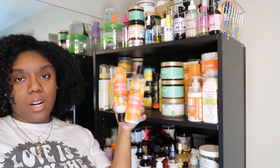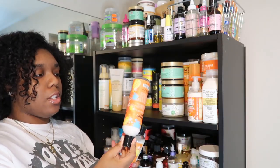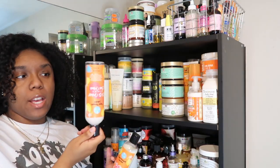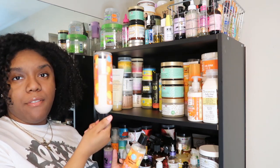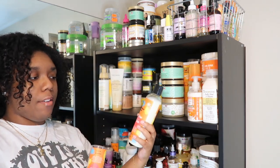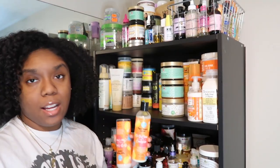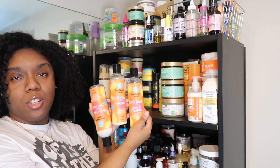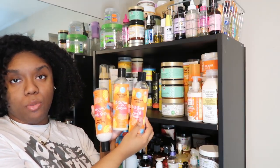Alright, and then the other 2 products I have from the Poppin' Pineapple collection. I have the So Moist. This is the curl mask. This mask is super thick, so I do store it upside down. I have about 1/3 of it gone, and then I have the So Clean Vitamin C Curl Wash. And like I already told y'all, I have the leave-in conditioner. So these are the 3 products that I have left from the collection. I did finish the gel already.